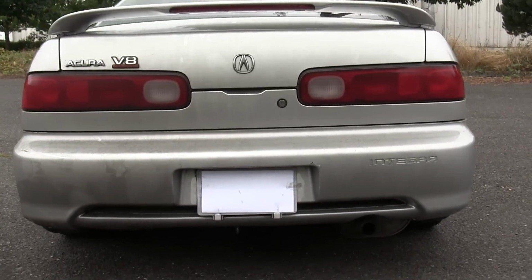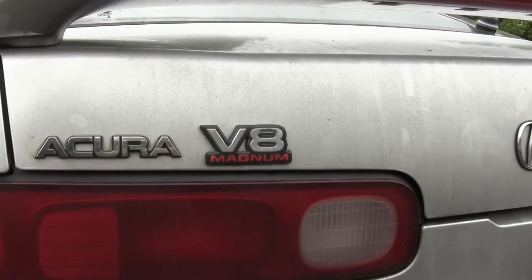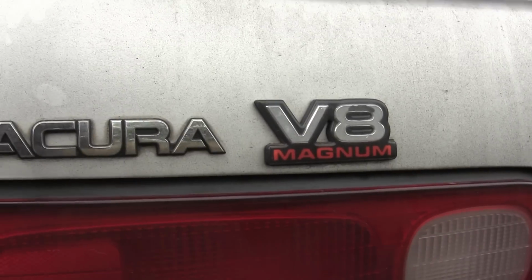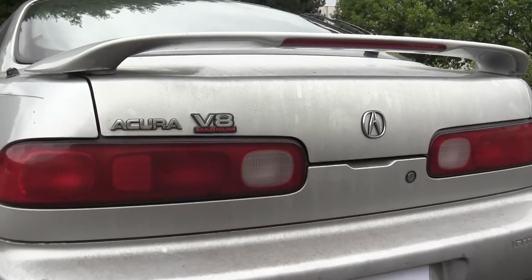I get asked quite a bit, how is your car so fast? And my response is pretty simple. I just stuck that right on there on the back, and it did wonders for my 0 to 60.